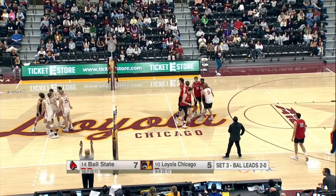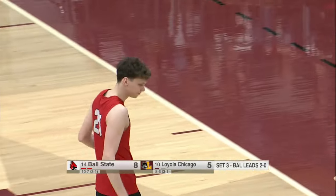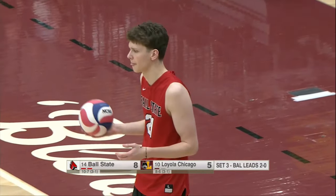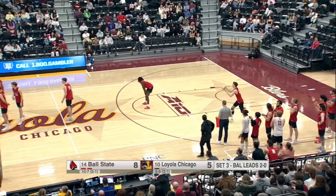So no matter who you have on the floor right now, what you want to try to do if you're the Ramblers is force Ball State to make plays. If Ball State makes better plays, so be it. That's kind of how it works out. Ramblers did a nice job on the back row attack earlier, but again, it leads to a hitting error by Truby, taking the ball wide.